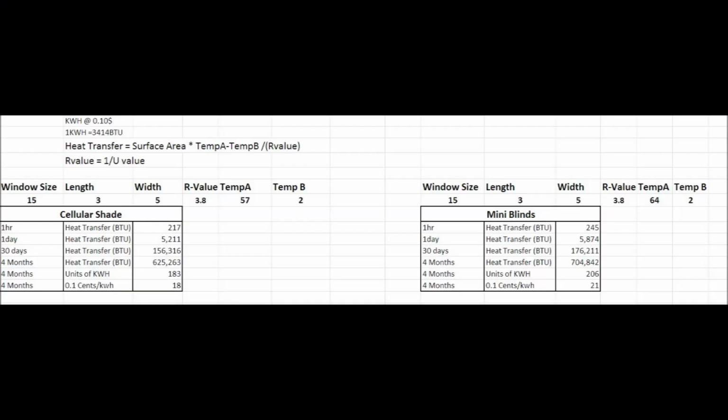putting in cellular shades. For argument's sake, I'm making this calculation really simple. I'm assuming that it's 3.8 R value for the entire opening of the window, as well as being 2 degrees outside for the entire time, which isn't always the case. But again, I'm making this for simplistic calculation.